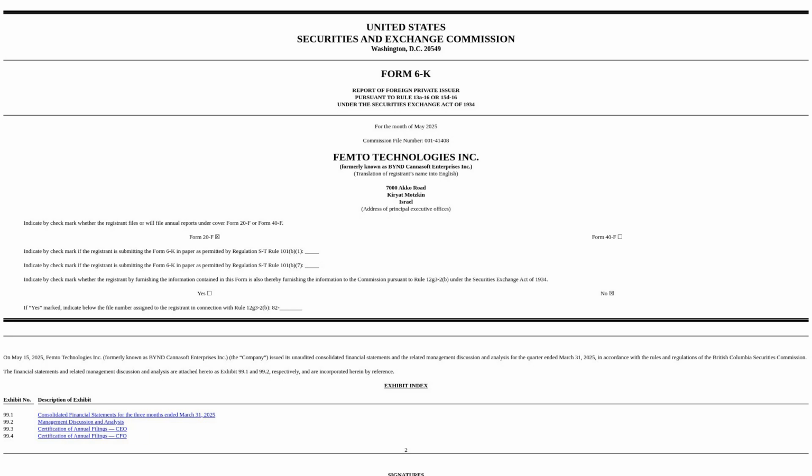First off, this document is a Form 6-K, which is a report that foreign companies file with the US Securities and Exchange Commission, or SEC. It gives updates on important happenings. In this case, it includes the financial statements and management's analysis for the first quarter of this year. Basically, it's how they keep investors in the loop.